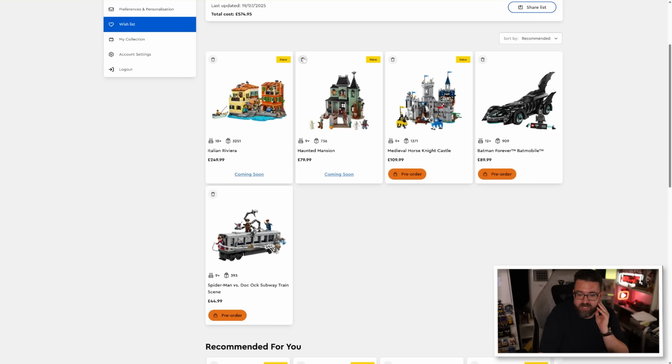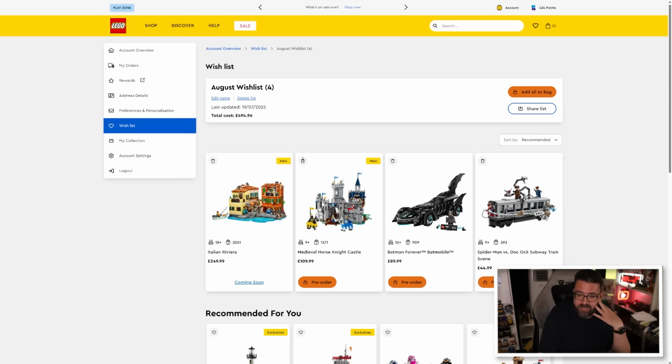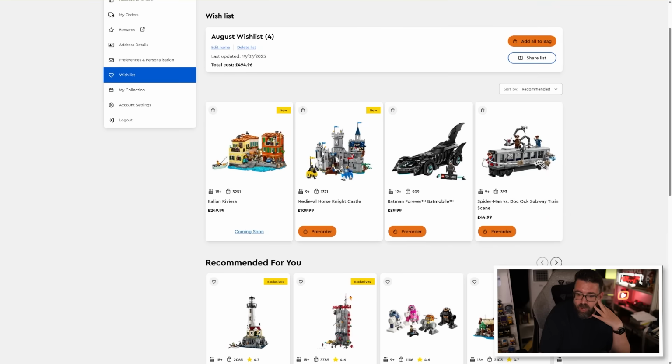I think we take this off because I've just built the haunted house and it's not Halloween yet. The one danger of doing that is it might sell out before Halloween and then I won't have it. No, it's gone. And that gets us below 500, which is a lot more sensible. I still don't know. I need to do some proper maths and some proper budgeting. I might not even have £500 to spend.